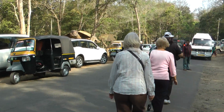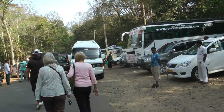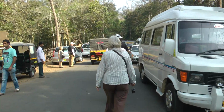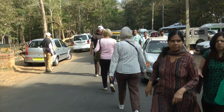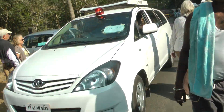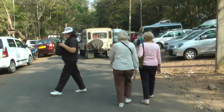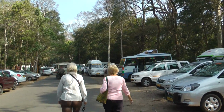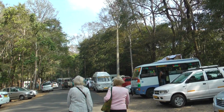So if you think you're going to have a nice peaceful time at this wildlife park, think again. There are buses galore, people galore, tuk-tuks galore. I can only describe it as hectic. The chances of seeing some wildlife, apart from the odd water bird, are zilch.